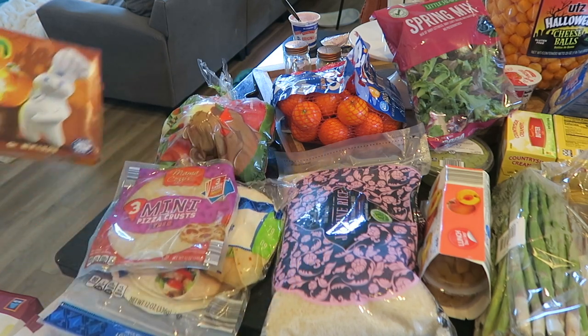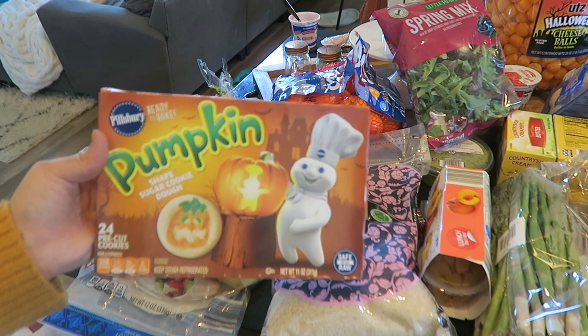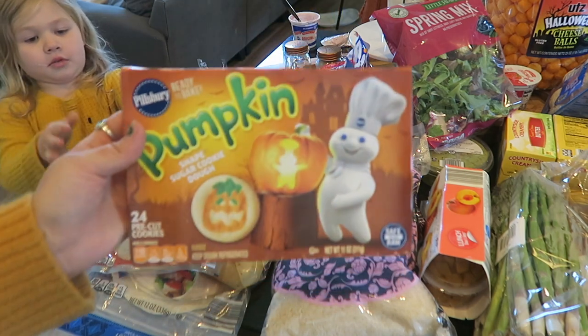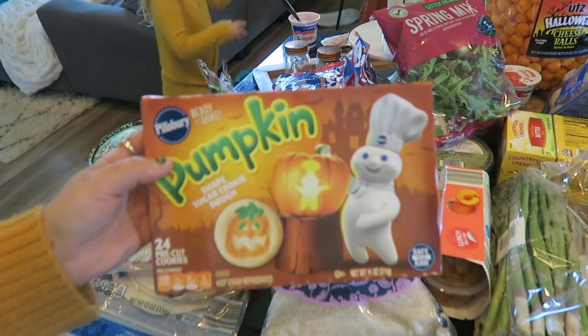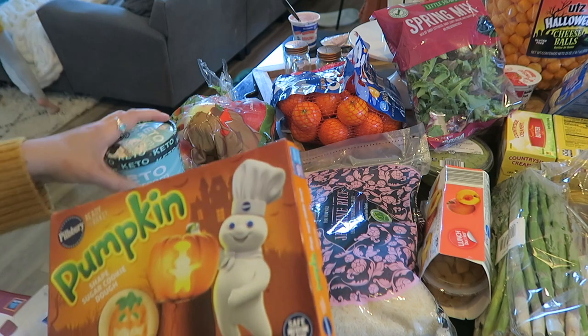Also picked up some of these pumpkin cookies for the kids for tomorrow. Mike is going to be filming the wedding tomorrow, but my sister-in-law is going to be watching the kids tomorrow, and I thought this would be such a cute little activity for them to do, just make some cookies.